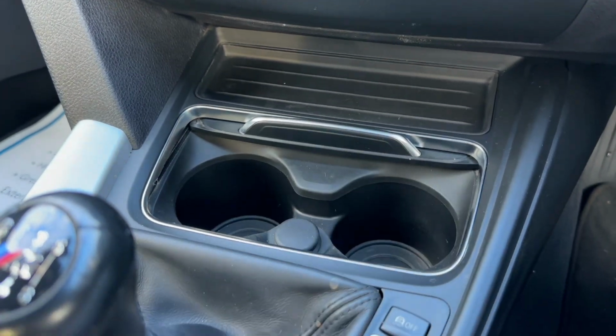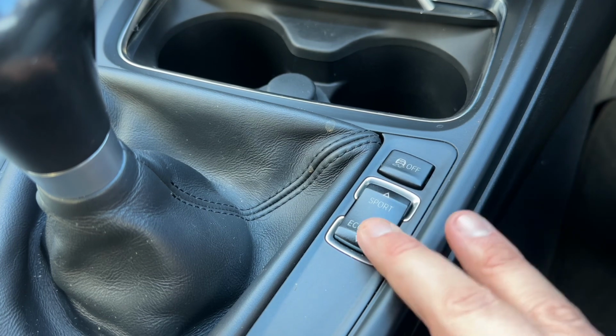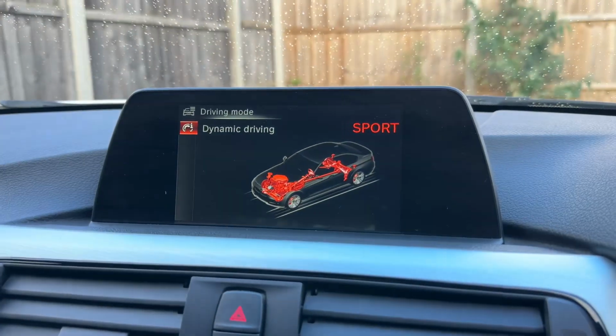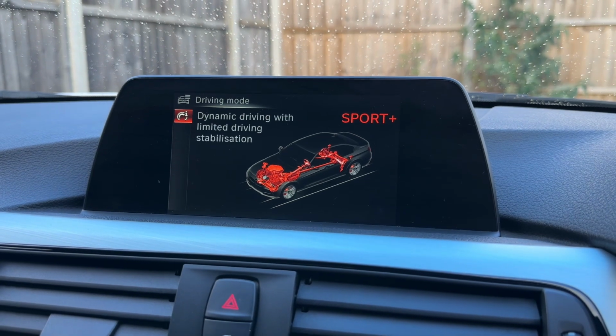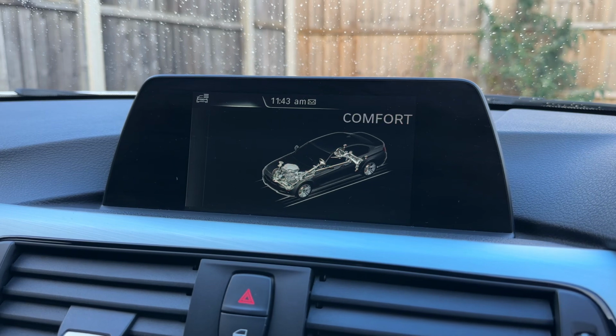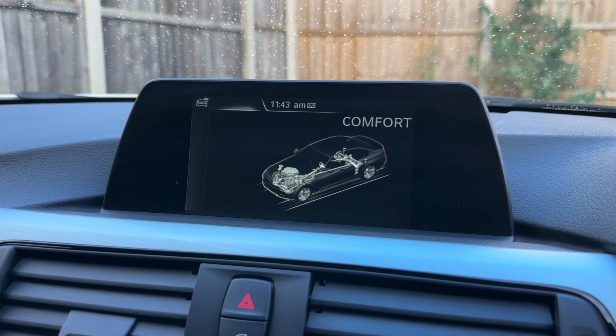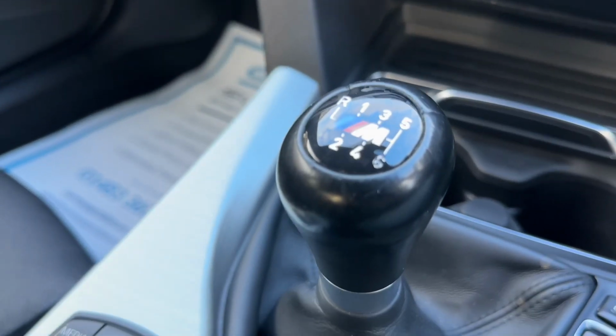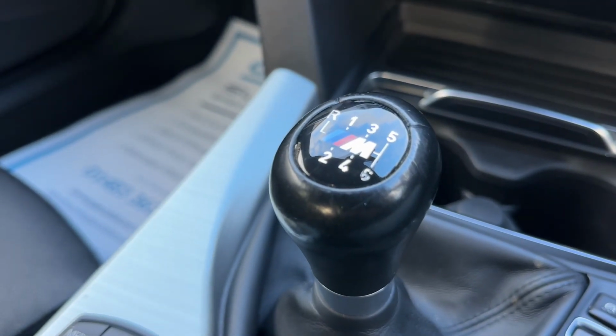You can close this over should you wish to. We can turn off our traction control. We can change the driving setup of the car, so you're able to put this vehicle into Sport mode, Sport Plus, which just gives you a limited traction control as well. Back down to Sport, down to your everyday driving mode, which is Comfort, and you've also got Eco Pro there as well. And then finally, we have a 6-speed manual gearbox.